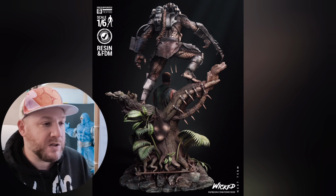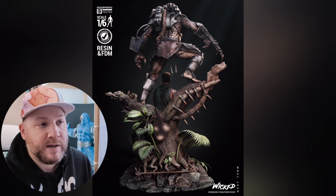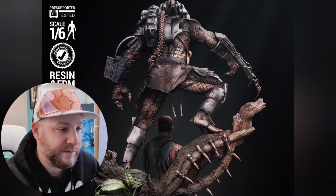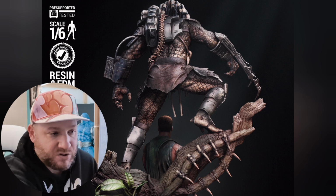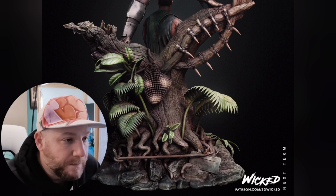Moving through the photos, here's a look at the back of the statue. Again, we can see the back of Predator. From this angle, he looks like he's going to pounce on top of Arnold, but obviously this isn't the angle you're going to display it from. But they're showing you the Predator on top of the tree. He's got his trophies hanging down with all the leaves and the foliage. So that looks really cool.